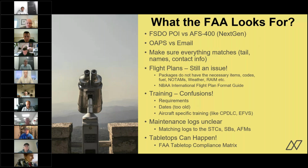Of course. So the very first thing is that when you have all this stuff ready to go and you go to submit it, your POI says, okay, I need you to submit it through OAPS. It's not every FSDO that does this, and it's not even every POI at every FSDO that does this. But there are enough of them that I get some very interesting OAPS calls. Basically, what happens is the OAPS system is the FAA's proprietary system for uploading applications so that those applications can be transferred to WebOps where they actually create the authorizations.